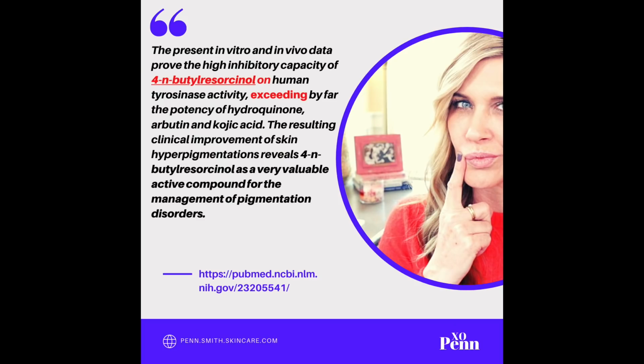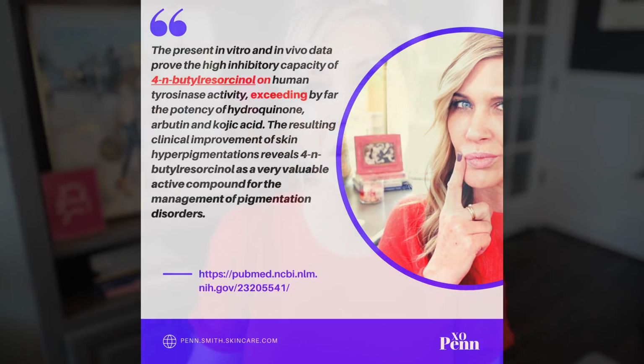And the third ingredient that we're going to talk about is newer to me, but probably the most exciting. This is 4-N-butylresorcinol. Now, this is a resorcinol derivative, and it is also a pigment inhibitor. There are studies that show that butylresorcinol can exceed the potency of hydroquinone by a ton, and also exceed arbutin and kojic acid. That means that there is clinical improvement shown in people with melasma, with extreme hyperpigmentation, with dark spots, age spots, etc.